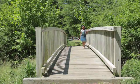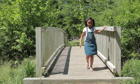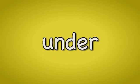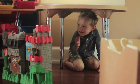Over. The girl walks over the bridge. Under. Why is the boy under the table? Oh, he is hiding from his brother.